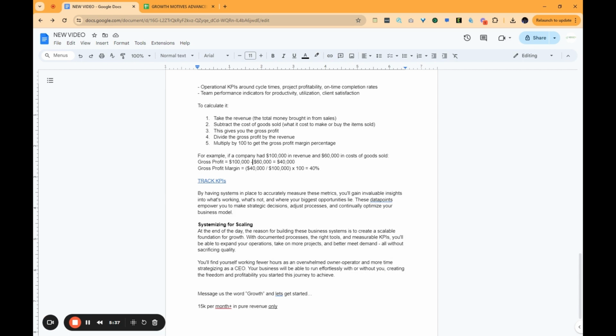Now, we're going to talk about scaling. At the end of the day, the reason for building these business systems is to create a scalable foundation for growth. With documented processes, the right tools, measurable KPIs, and employees that actually implement these, you'll be able to expand your operations, take on more projects, and better meet demands, all without sacrificing quality. And this is the most important part right here. You'll find yourself working fewer hours. So instead of working 80 hours, you'll be working maybe 20, maybe 10. You'll just be managing the whole process if you train your employees well enough.